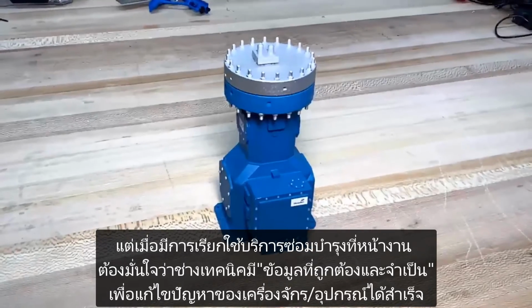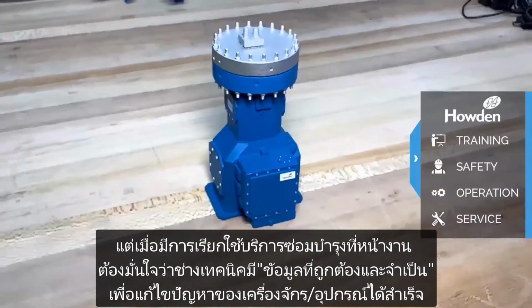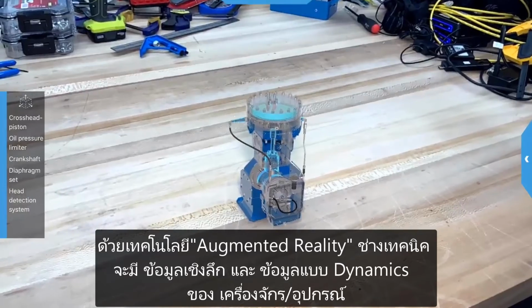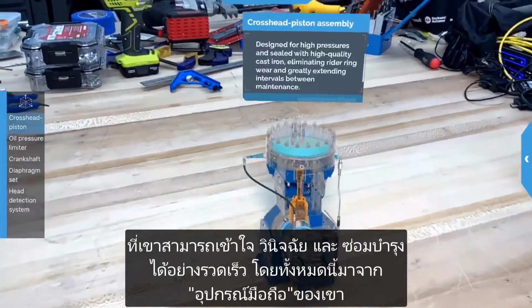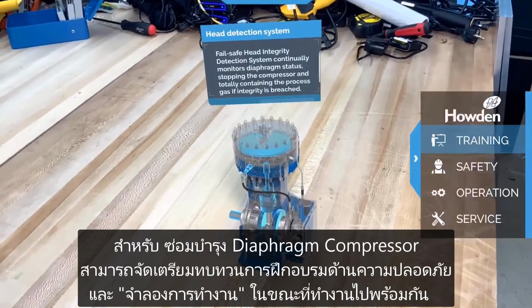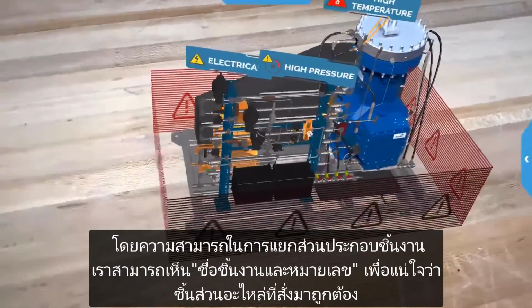But when an on-site service call is needed, ensuring service techs have accurate information is imperative to the success of fixing a failing asset. With augmented reality, service techs have the in-depth knowledge and dynamic asset information they need to quickly understand, diagnose, and service an asset, all from a mobile device. To fix the diaphragm compressor, we can prepare by reviewing related training, safety instructions, and simulations while simultaneously working.